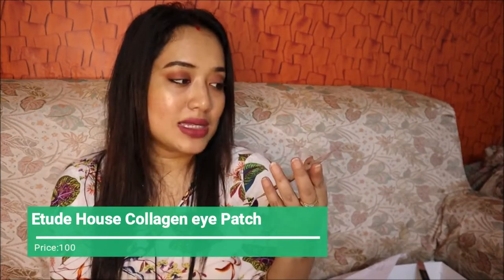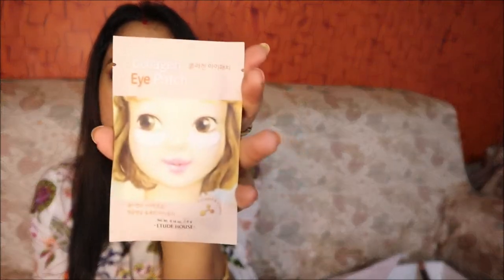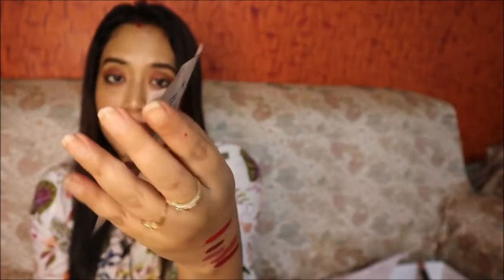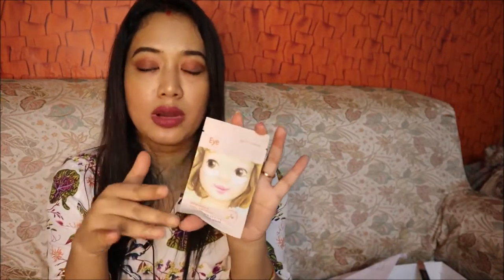Guys, मैंने कभी आई पैच अपने लाइफ में यूज़ नहीं किया है, so I wanted to try it once and I bought this collagen eye patch. So this is how it looks. मैं अभी तो ये ओपन नहीं कर सकती हूँ क्योंकि अभी मैं ट्राई नहीं करूँगी. It retails for 100 rupees. I think इसमें सिर्फ 2 पैचेस ही है. तो इसके बारे में डिटेल जो रिव्यू होगा मैं इंस्टाग्राम में डाल दूँगी, आप लोग चेक कर सकते हो इंस्टाग्राम से.